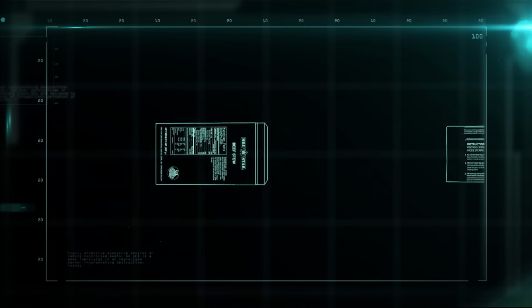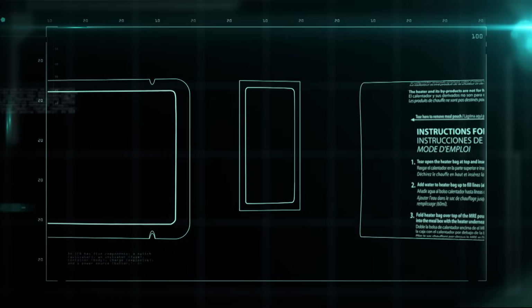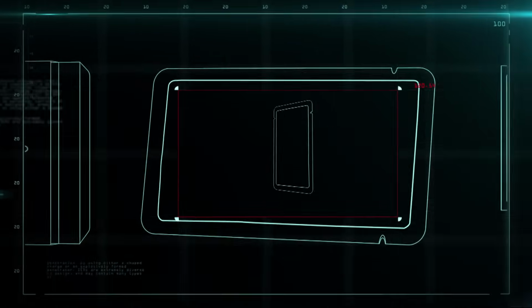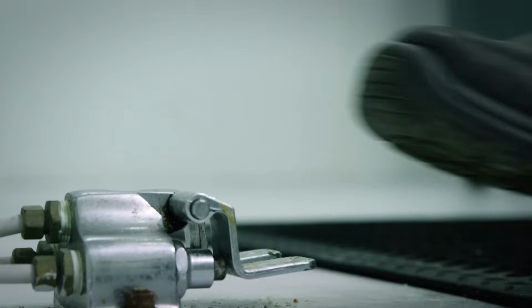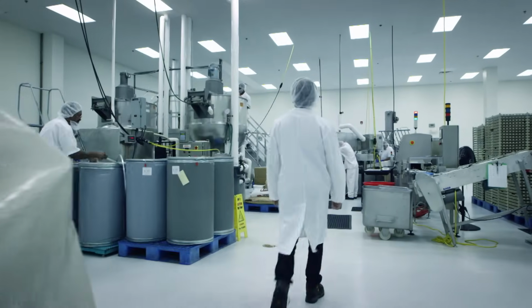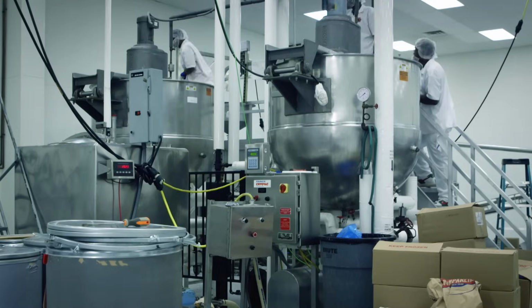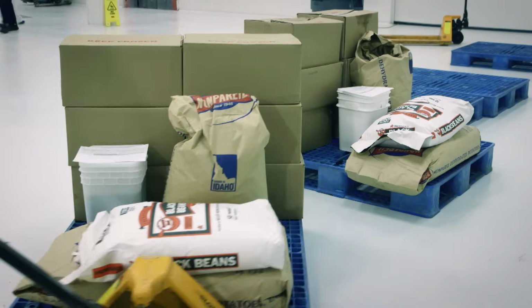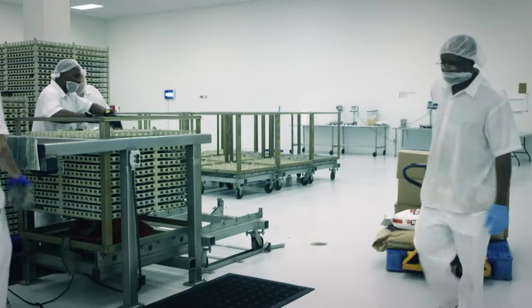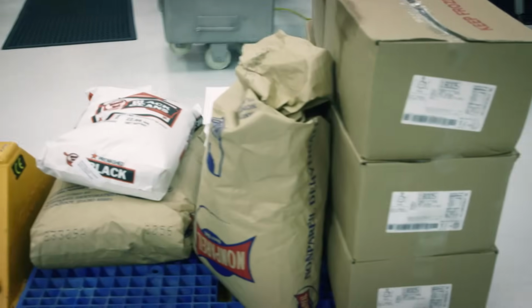The MRE breaks down into the flameless ration heater, the pouch of water, and the meal bag. The meals ready to eat must be prepared in a sterile environment to prevent bacterial contamination. One recipe is made at a time in an industrial kettle. First, the pre-cooked ingredients are brought to the kettle. Today on the menu, chicken with barbecue sauce, black beans, and potatoes.